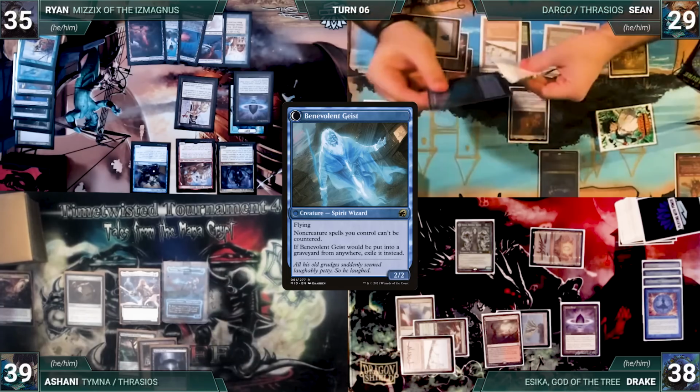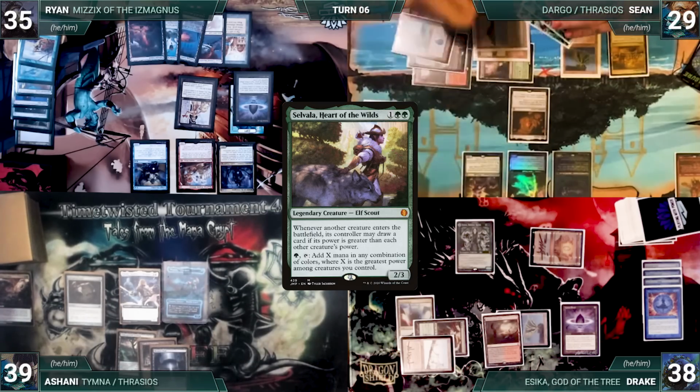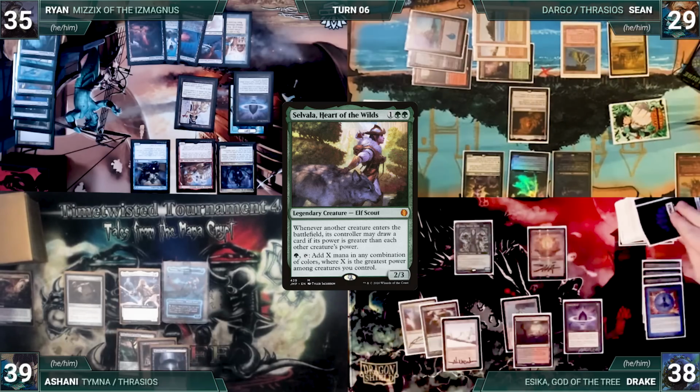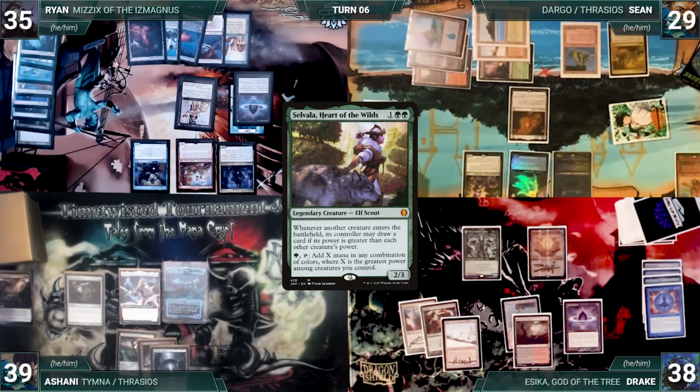He casts Benevolent Geist from his graveyard for its disturbed cost. He casts Selvala, Heart of the Wilds. Shredder triggers, and Ryan connives a Misty Rainforest. Sean passes. Drake draws and moves to combat. He attacks Sean with Esika. Sean blocks with Selvala. Drake passes.